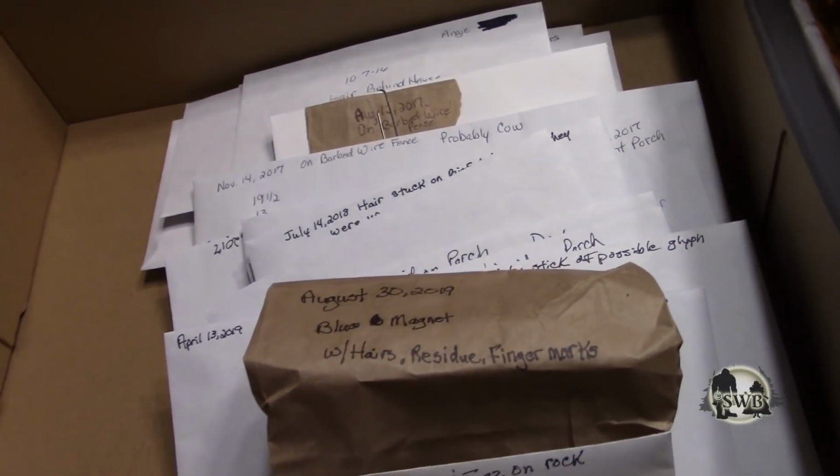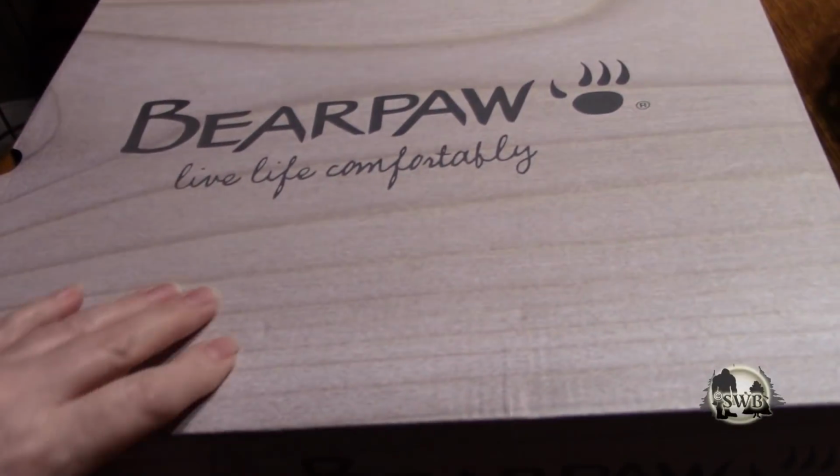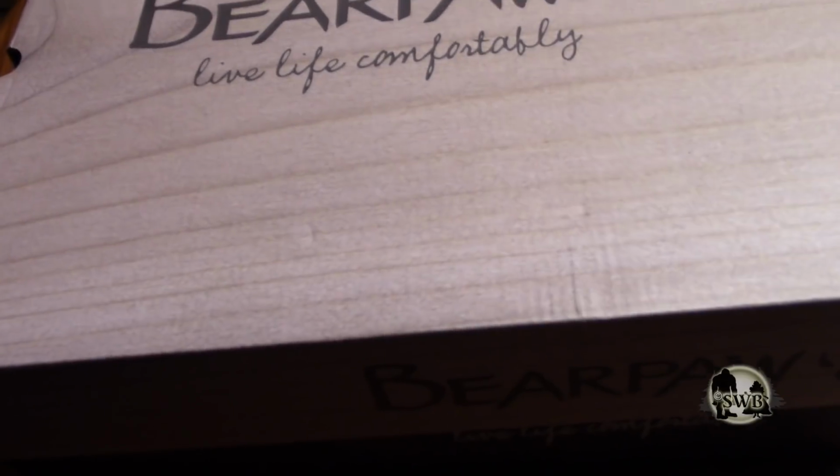So that's all my samples, and I've been told that it's best to keep them in paper so that they don't degrade as quickly. If you put them in plastic, they degrade faster.